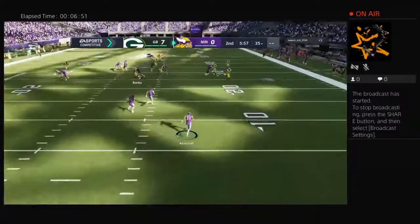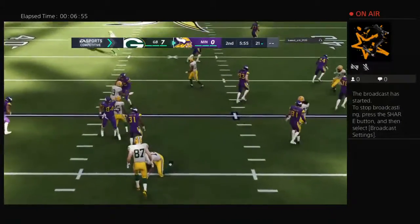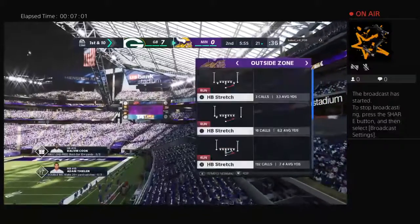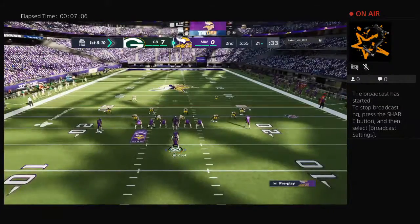Fielded in the end zone. And tackled at the 21-yard line, so a net negative there of 4 yards. Take over 1st and 10 at their own 21-yard line. Here are the Vikings now to start their next drive.